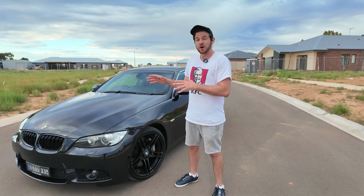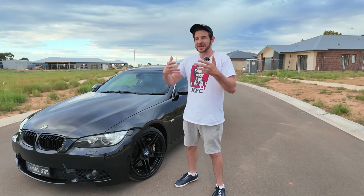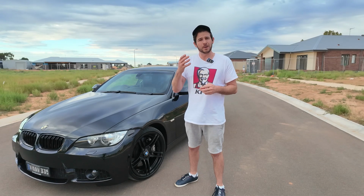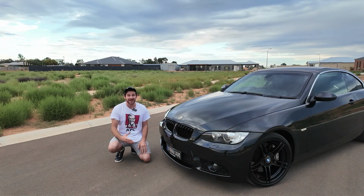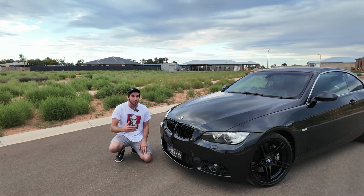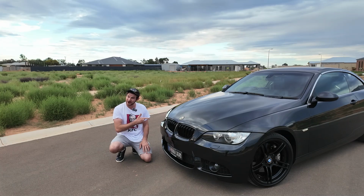To break that down, we need to go back to 2004, where BMW wanted to reignite their 3 Series in the shape of their 5th generation, but you might more commonly know them as the E9X. Within the E9X, you had the E90, which was the 4-door, the E91, which was the estate or wagon, E92, which was the coupe, and E93, which was released in 2007, which was the convertible.